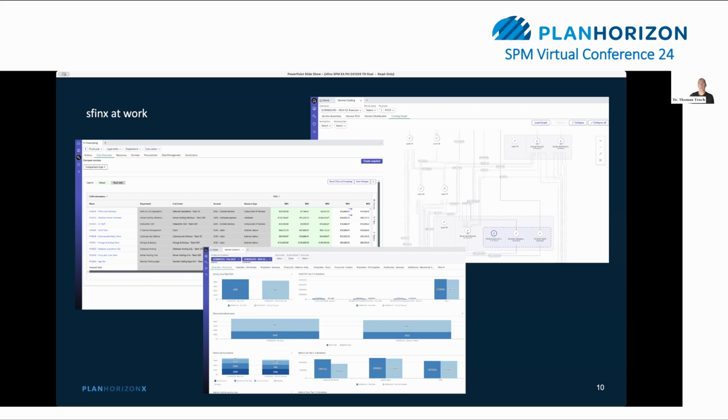On the right side, in the screenshot on the right, you see our service costing module, where we really can track how costs travel through the service layers and understand certain things, can collect it, can condense it in a graphical way very nicely, and the reporting in the middle.